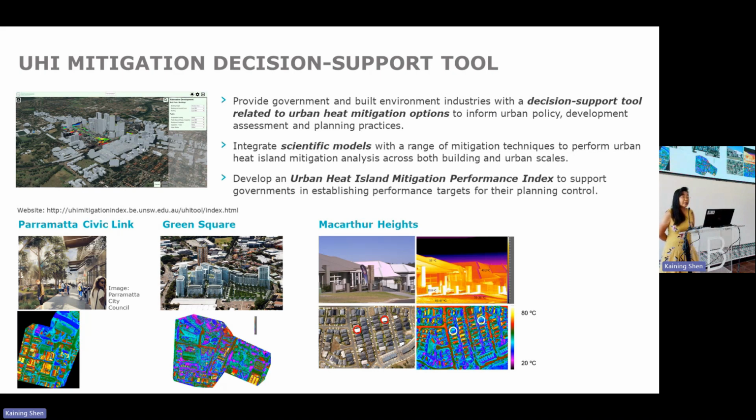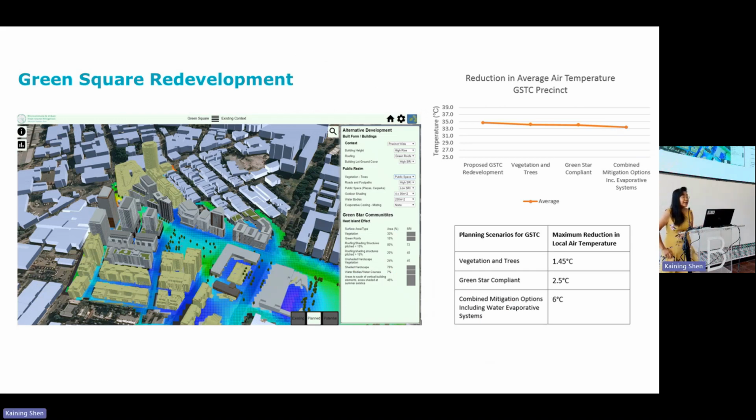So this decision support tool has applied in 3 case studies in Greater Sydney, Parramatta Civic Link, and Green Square. They are CBD redevelopment. Macassar High is new greenfield development. And I may not share details on this project, but just quickly have a screenshot to show the interface.